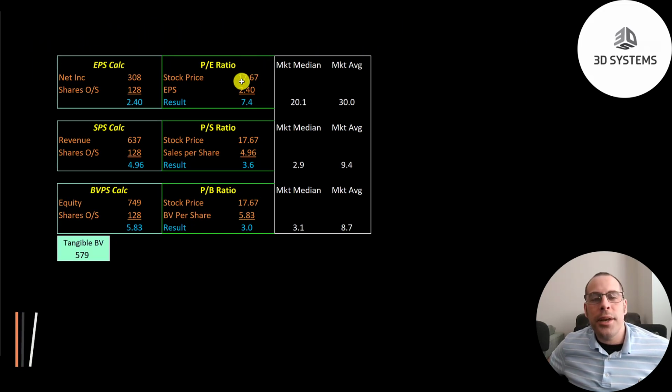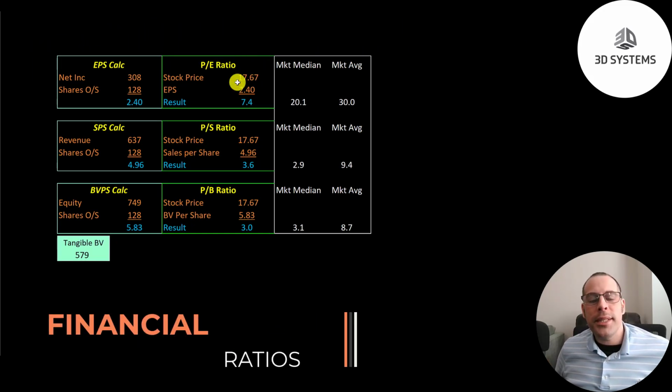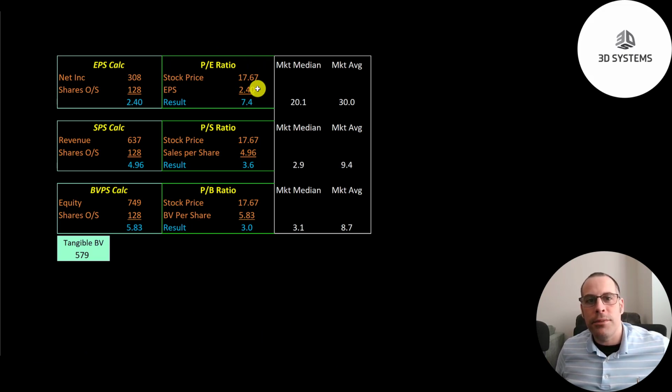Let's look at their financial ratios. The only reason they have a really good PE ratio is that large gain from the sale of Symbionics. If it wasn't for that, they would have negative net income. Their price to sales is 3.6, which is pretty good, and price to book of 3.0.